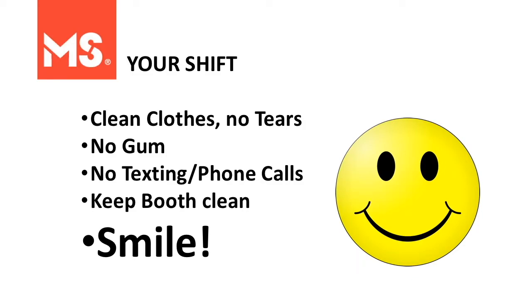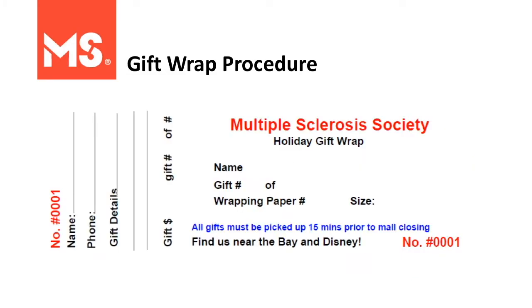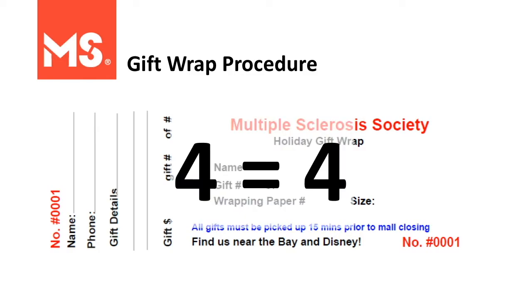Now, let's see how the gift wrapping works. When a customer drops off their present, we fill out a ticket. Please fill out a ticket for every single present, even if a customer drops off several gifts at once. So, four gifts means 4 tickets.